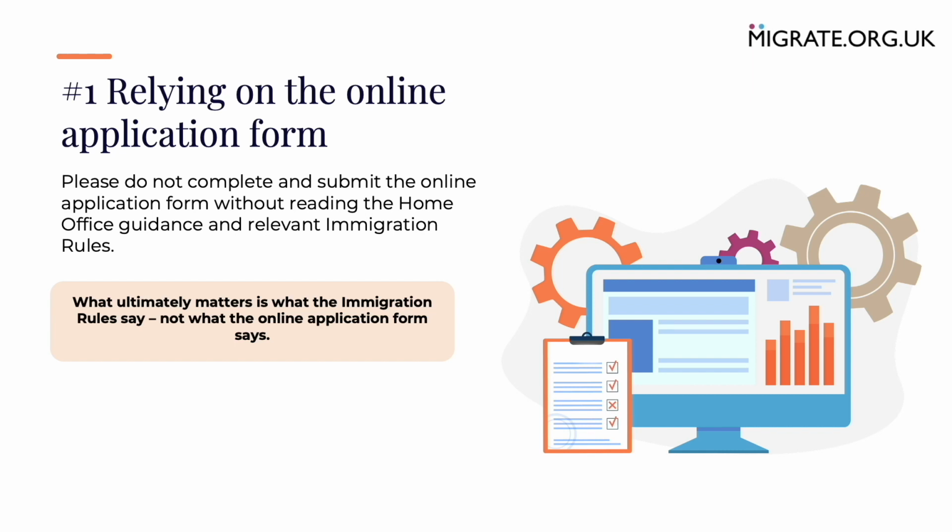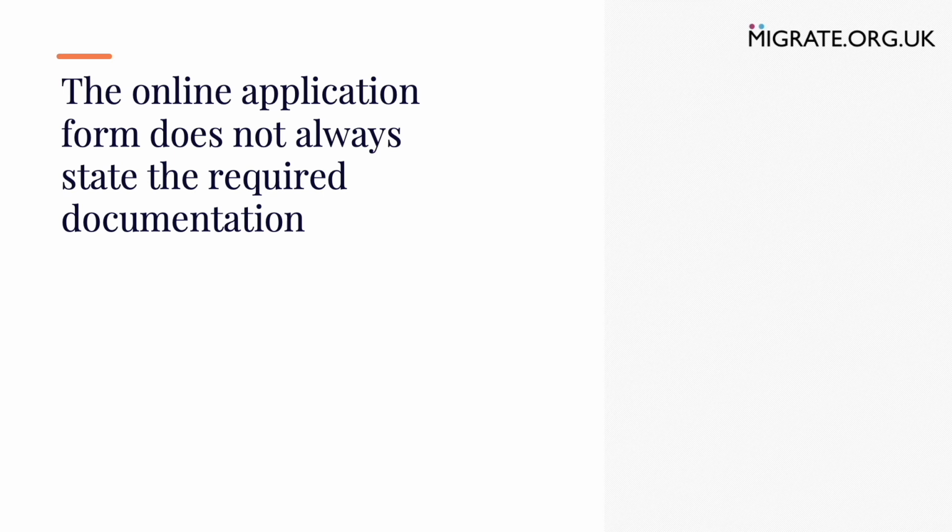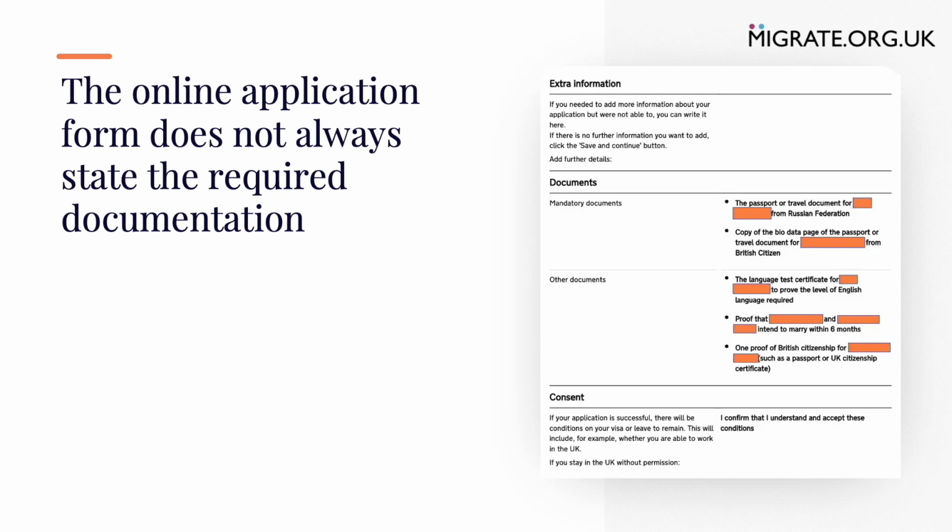There are three main deficiencies in the online application form. We'll discuss each of them in turn now. Firstly, the online application form often does not state all of the required documentation. So this is a screenshot of the online application form's document checklist for a recent client of ours. As you can see, it lists a total of 5 documents that are to be submitted.